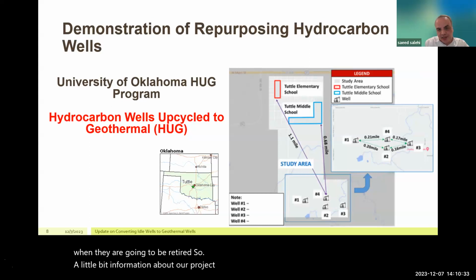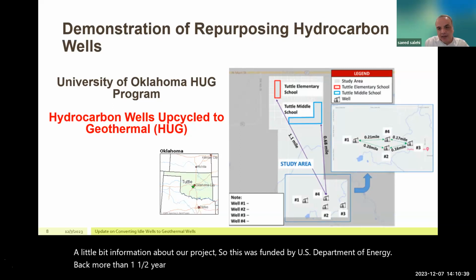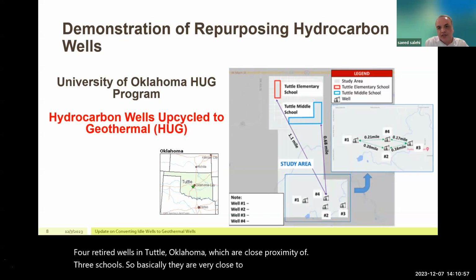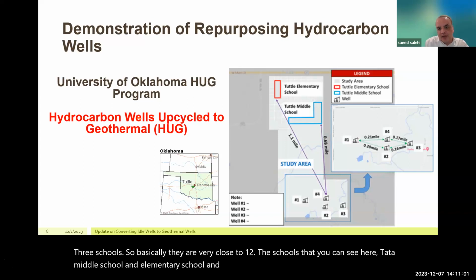A little bit of information about our project. This was funded by the U.S. Department of Energy more than 1.5 years ago. This is a field of 4 retired wells in Tuttle, Oklahoma, which are in close proximity to 3 schools. They are very close to 2 of the schools that you can see here, Tuttle Middle School and Elementary School. And we studied these wells in terms of using them for geothermal application.